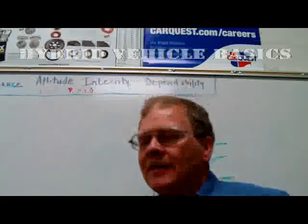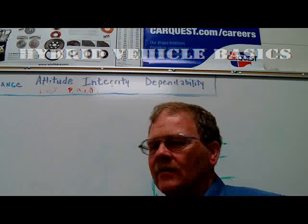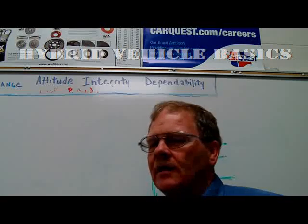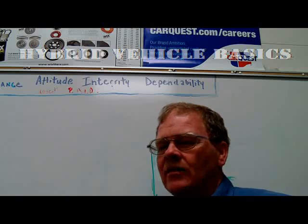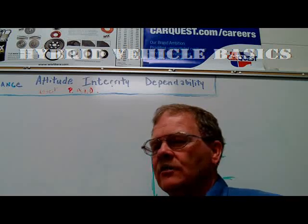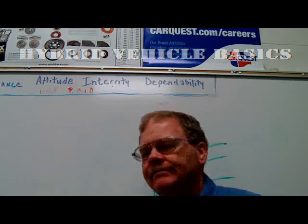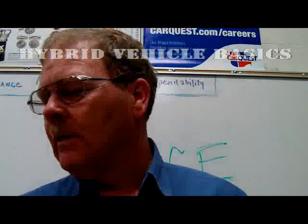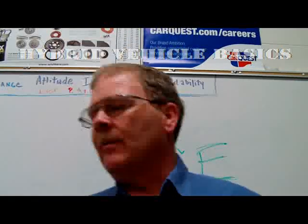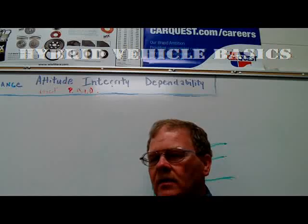Technician A says full hybrid electric vehicles need to be plugged into a standard AC electrical outlet to charge. No, he's not right. Technician B says the high voltage battery in an HEV is recharged by a generator driven by the internal combustion engine. He's right. And it also uses regenerative braking. In a series hybrid vehicle, the internal combustion engine powers the vehicle only when increased horsepower is needed. False.